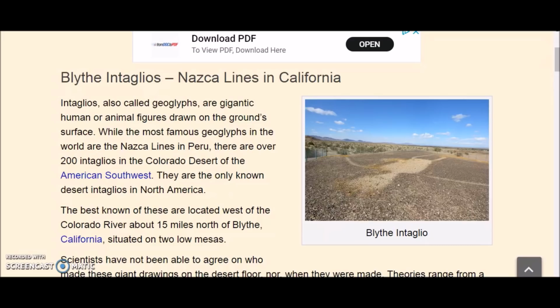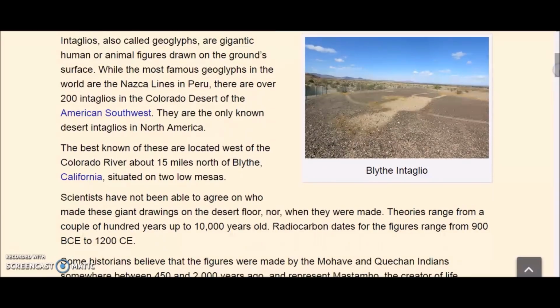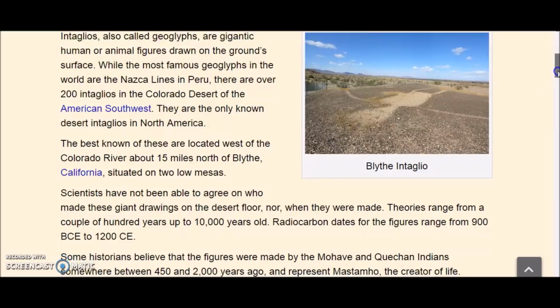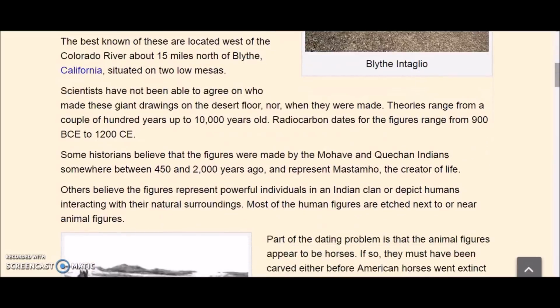This is legendsofamerica.com. It says, Intaglios, also called geoglyphs, are gigantic human or animal figures drawn on the ground surface. While the most famous geoglyphs in the world are the Nazca lines in Peru, there are over 200 Intaglios in the Colorado Desert of the American Southwest. The best known of these are located west of the Colorado River, about 15 miles north of Blythe, California, situated on two low mesas, so these are slightly elevated.